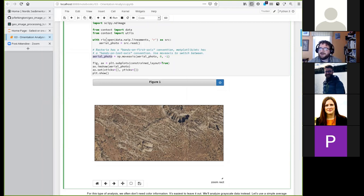And Rasterio has a different convention around band order than Matplotlib. So I do want to mention something here. Rasterio always puts bands on the first axis. It's great to use Rasterio anytime you're reading in GeoTIFFs or other raster data. But it will put the red band in the first axis, the blue band in the second, red in the third. So it's all in the first axis. And then the width and height are the other two. And that convention is the opposite of Matplotlib, which puts height, then width, then the number of bands last.